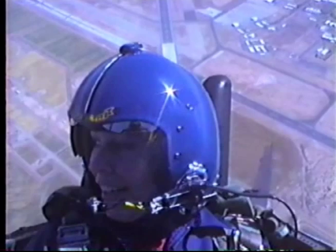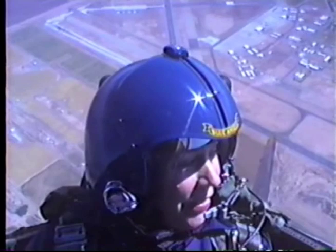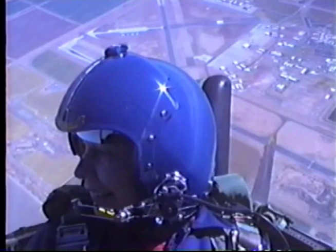And now we're pointed upwards. Okay, we're at 50 degrees nose up, and we're accelerating. We're passing through 3,000 feet. Oh my gosh. And look to your left and right, and you can get a good feel for how fast and how high. Wow, this is unbelievable. Yeah. Okay, we're passing 5,500 feet.